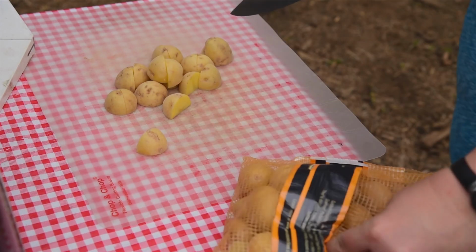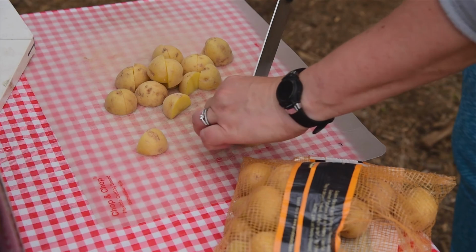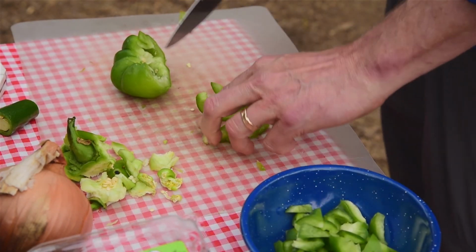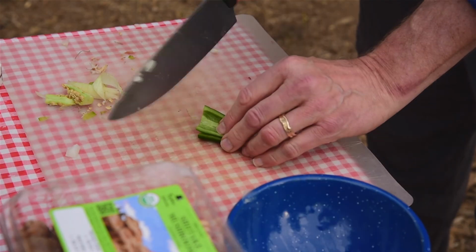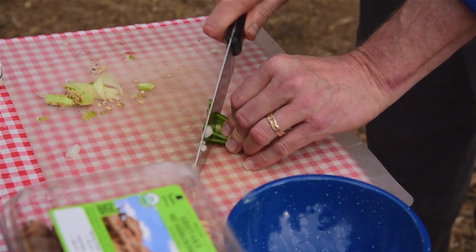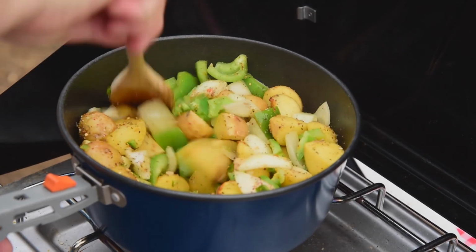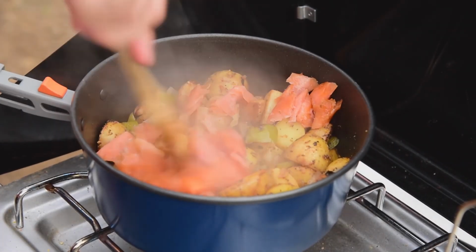For breakfast today, we're having potato hash. This includes potatoes, green peppers, onions, jalapeno, roasted garlic, and we're tossing in some smoked salmon we had at home.